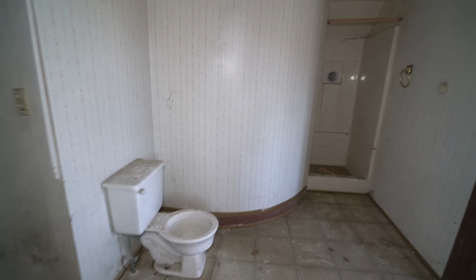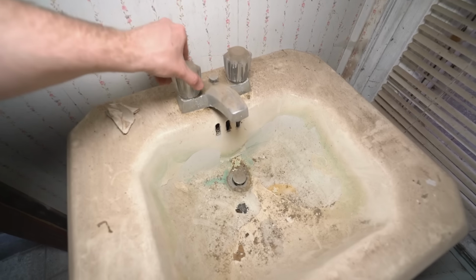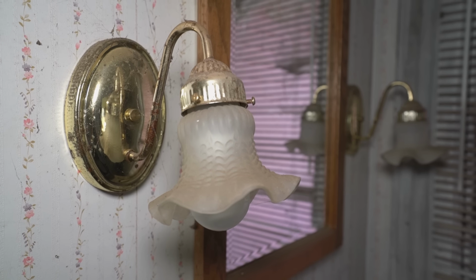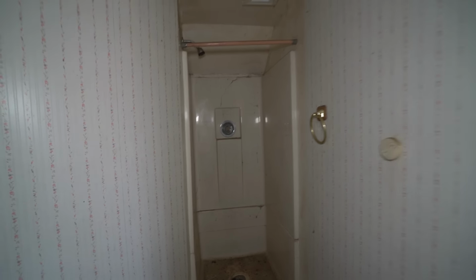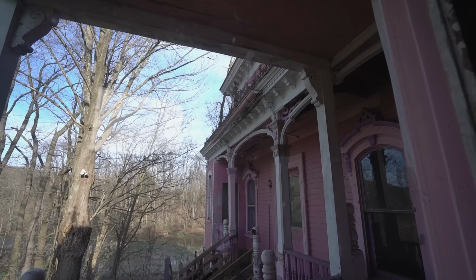Quite moldy in here. Wow, spacious. Shower, kind of a weird setup here. Very small shower, but I do like the sink. Claustrophobic bathroom. This was certainly added way later. I'm really not even sure when this house went abandoned, but by the looks of it, it's been some years. A little side room that leads to the other porch. This whole house is just wrapped with porches. I mean, it's so beautiful. Look at this place.